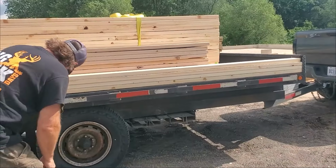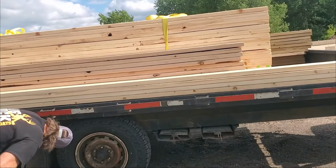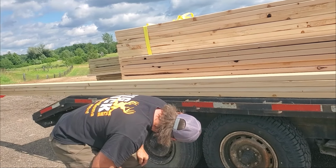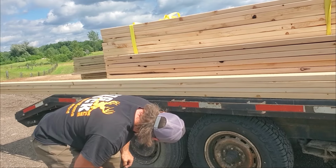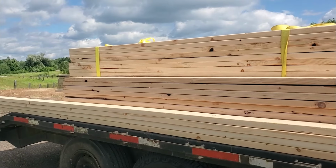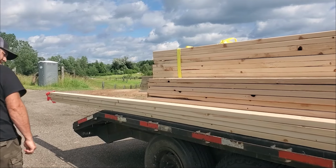Between that and the failed wood delivery, which even the delivery on Friday, or Thursday, whichever day it was, still didn't deliver the wood we needed, so we still would have had to go to the store to get it. So just can't win with wood right now.